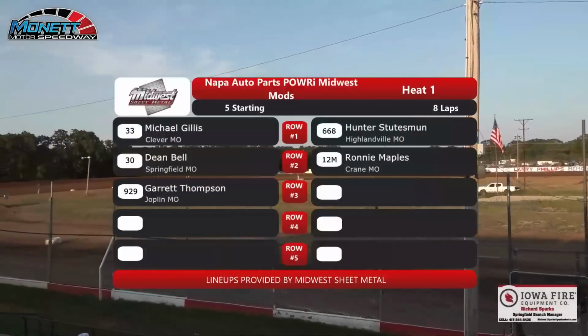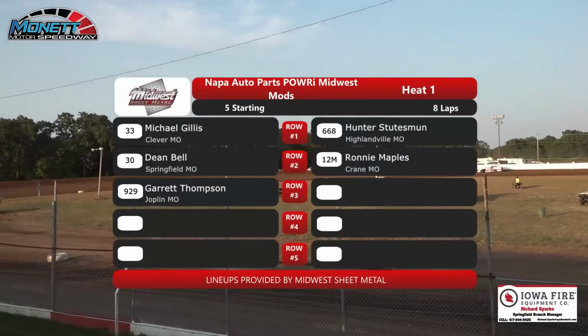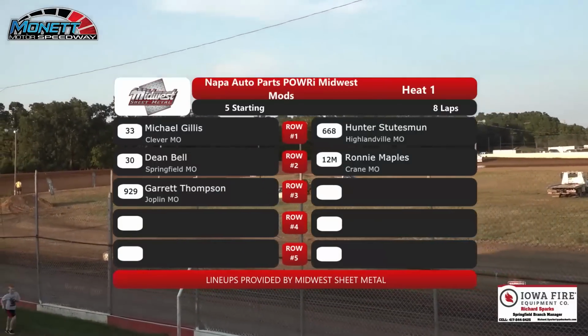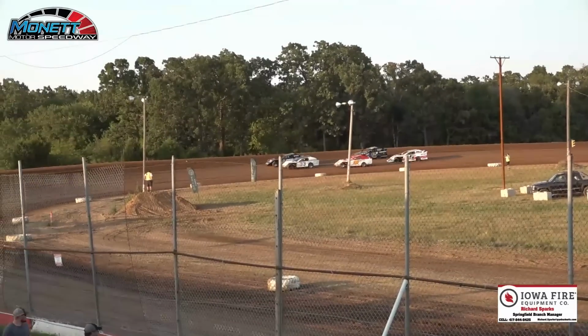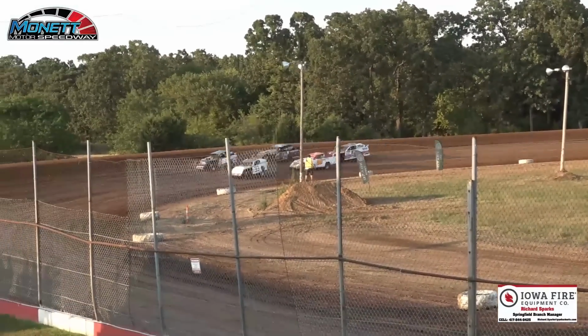Coming in second to brother Kyle Thompson. That's a tough pill to swallow. Talked to him on Facebook this weekend. He said he's going to try to do one better this week. We'll see if he can do it. He's got a lot of others to contend with.